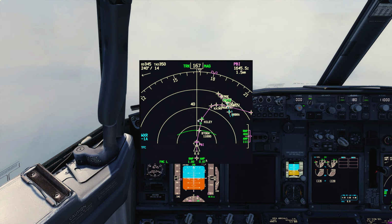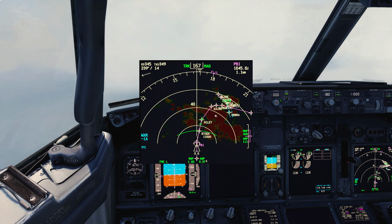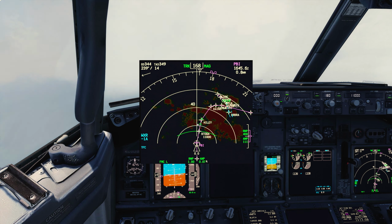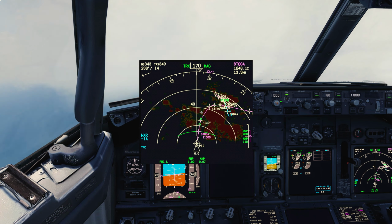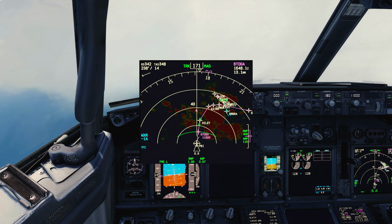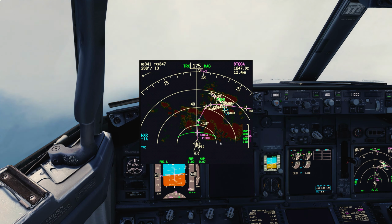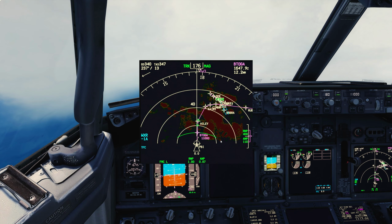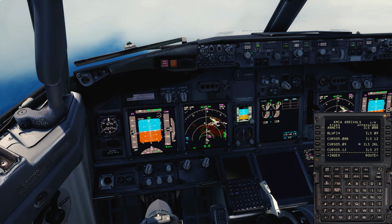597 Miami Center. Yeah, go ahead, Miami Center. Sorry, we had some connection issues. Oh, block frequency. 597, no problem, just verify your direct headly and climbing to flight level 220. Yep, direct headly and climbing through 20,000 for 220, Delta 59. Roger, thanks. American 1481, expect the ILS runway 26 left, descend maintain 8,000. Expect ILS 26 left down to 8,000, American 1481.